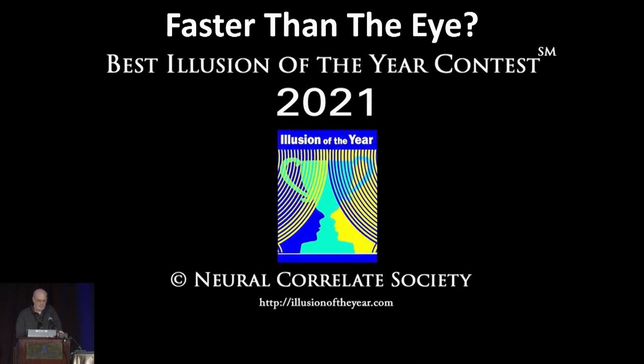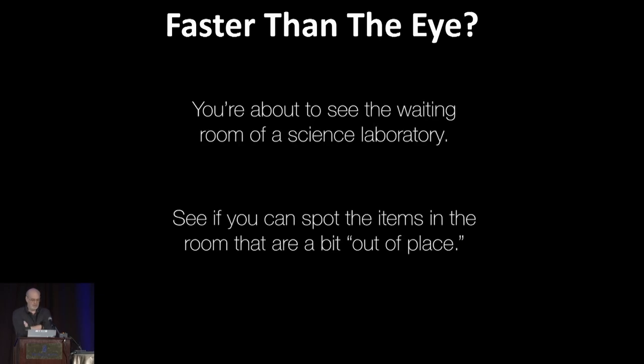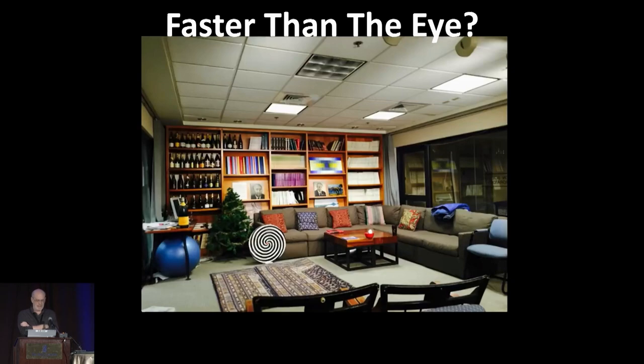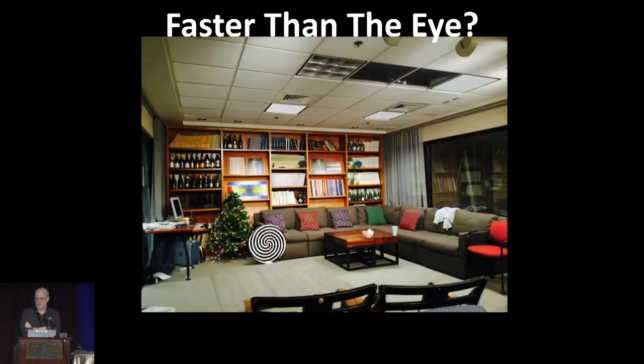Okay, so this illusion is an attention illusion. So you can see here, there it is, that you're gonna look at a typical scientific laboratory with hundreds of objects, and all you have to do is tell me, you might see that some of them change. You just have to count how many are changing, because you just count them as they change, and let me know at the end how many have changed. Okay, I hope you're counting a lot, because a lot of them are changing.